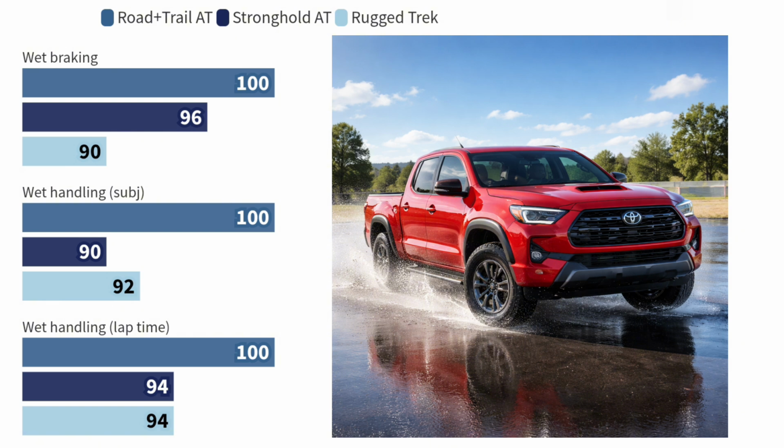On wet handling lap times, the Road+Trail runs at 37.28 seconds, beating the Rugged Track by 2.23 seconds, which puts the Rugged Track about 6% slower. The Stronghold also trails by 2.53 seconds, also roughly 6% slower than the leader. In the end, the clear winner is the Road+Trail AT with the strongest braking, handling and confidence.